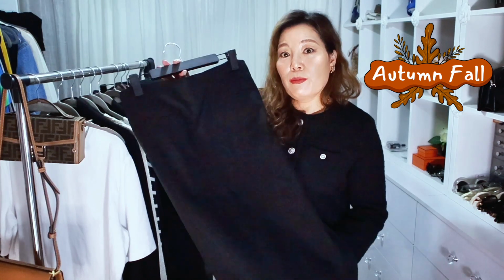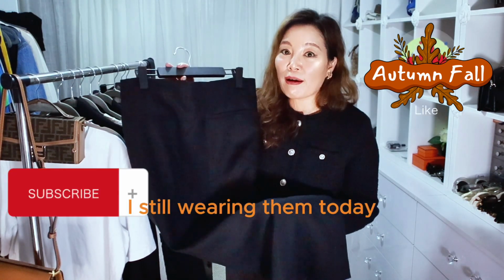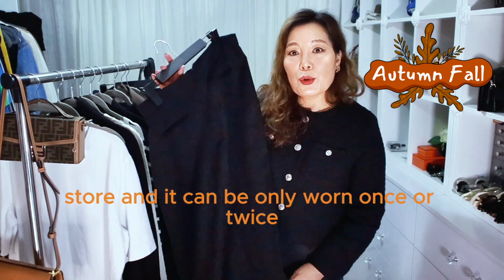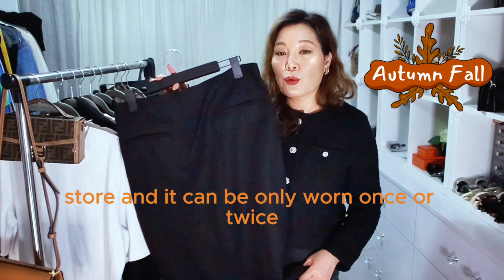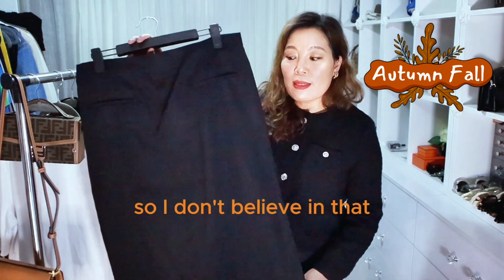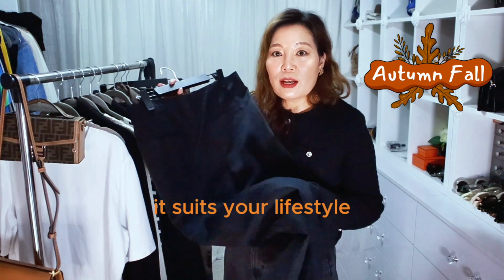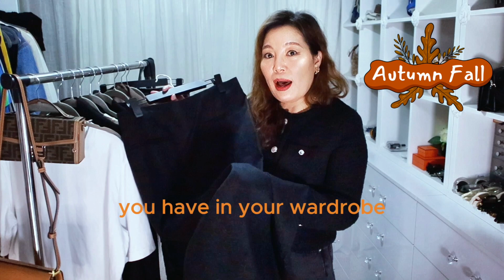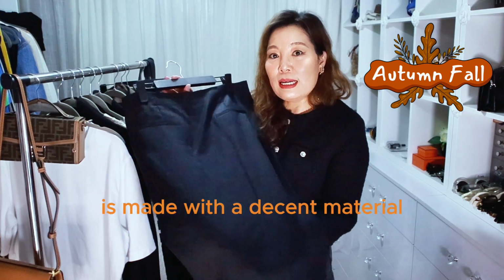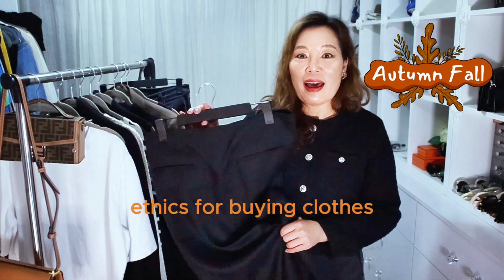I have clothes from the high street stores. Some of them have been kept for 20 years. I'm still wearing them today. It doesn't mean that if it's an item from a fast fashion store it can only be worn once or twice and then it has to go into the bin. So I don't believe in that. But make sure when you choose an item, it suits you, it suits your lifestyle, suits whatever you have in your wardrobe, suits your body shape, and is made with a decent material, and that's my ethics for buying clothes.